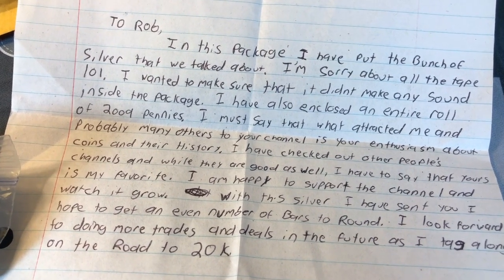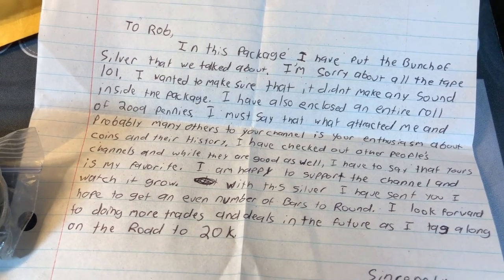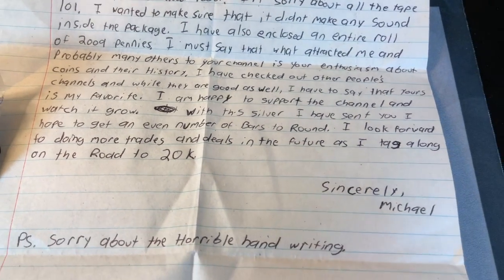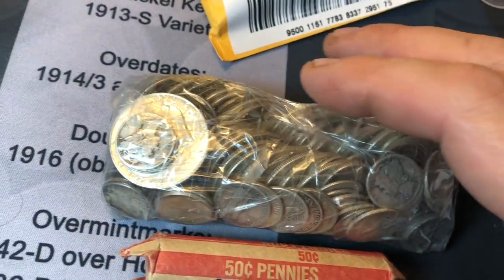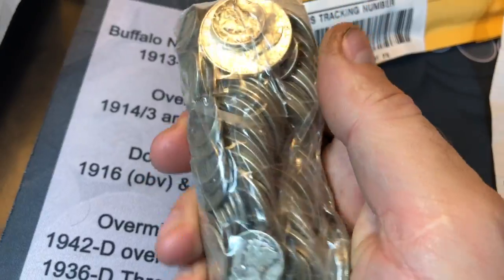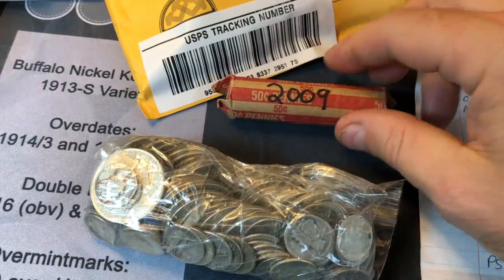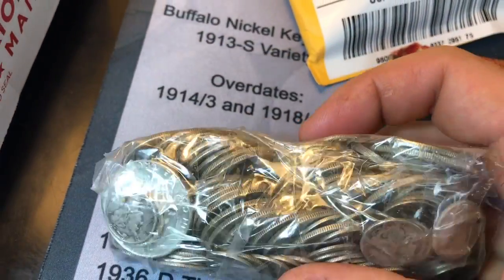"With the silver I've sent you, I hope to get an even number of bars to rounds. I look forward to doing more trades and deals in the future as I tag along on the road to 20K. Sincerely, Michael. Sorry about the horrible handwriting." So yeah, Michael and I talked about it. He had some junk silver he wanted me to melt down and make into some bars for him. And as payment, he did send me a roll of 2009 pennies. I will, Michael, the best I can, get to an even number of bars and rounds.